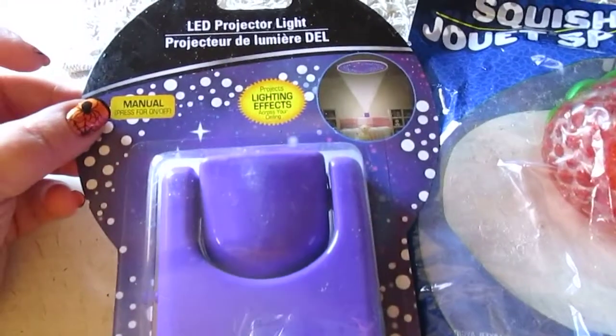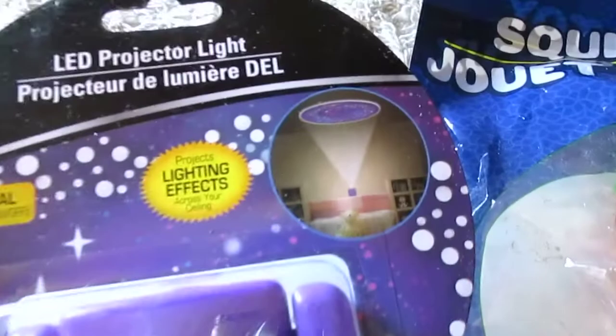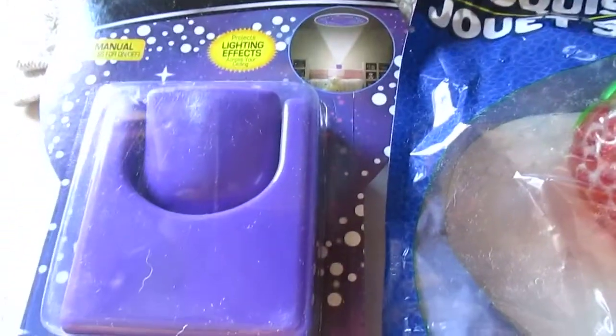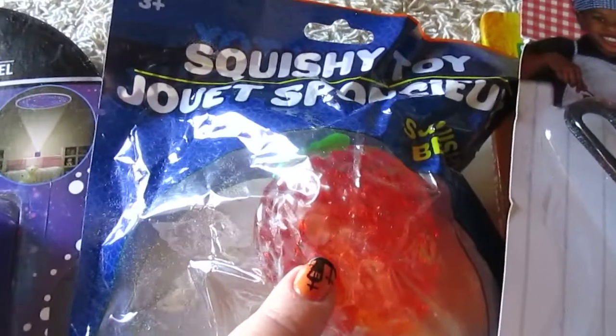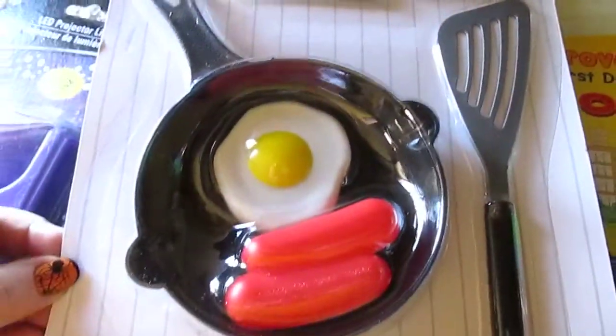And some Christmassy items. I found the LED projector light, and I'm wrapping that up for Connor because that is too cool. It has effects, it says. And this squishy strawberry. And then I did find this for Allie. It's a little cooking set. How cute. Oh, and almost forgot.